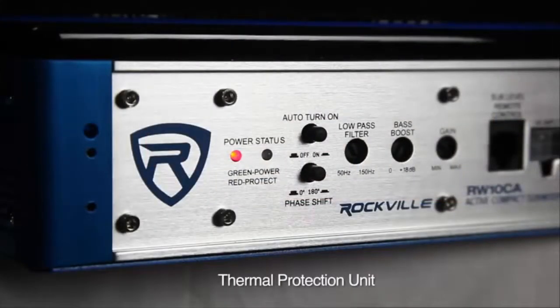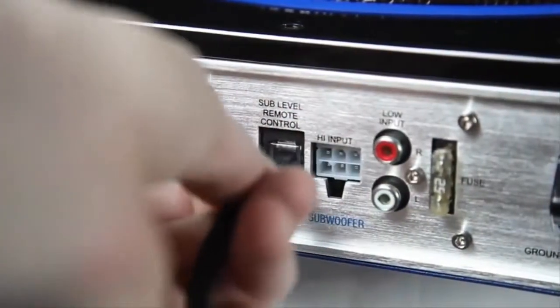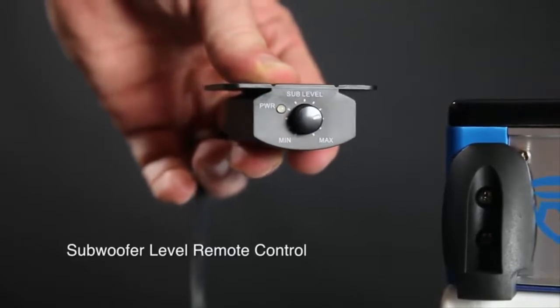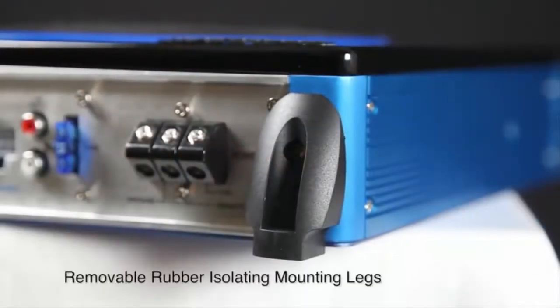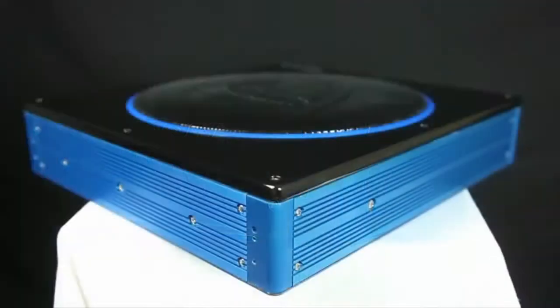This system has a thermal protection unit and a soft delayed remote turn-on. Use the supplied bass knob to have full control of your bass in the driver's seat. This unit comes with removable rubber isolating mounting legs for a secure and easy fit.